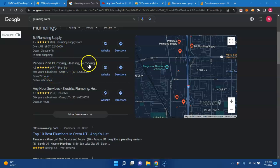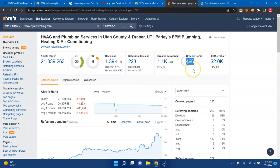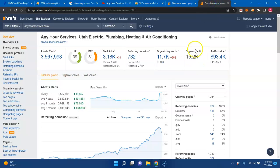But once again, I'm going to go back to Ahrefs, and I'm going to show you that you're getting about 466 people to your website each and every month. And out of that 466, about 10% probably are calling, and maybe half of that is going to be new clients each and every month. So you're looking at about 20 new customers a month, 22, 23.